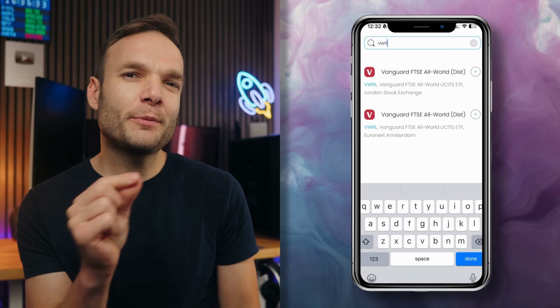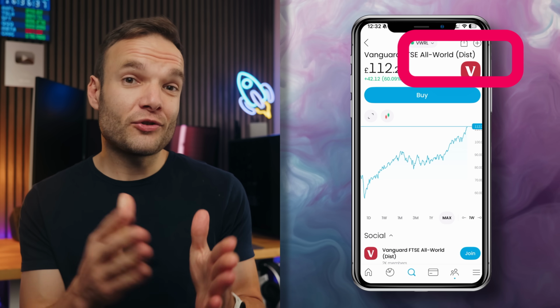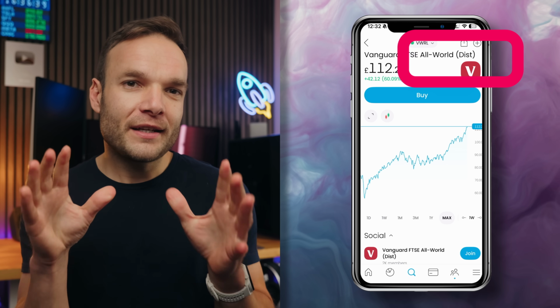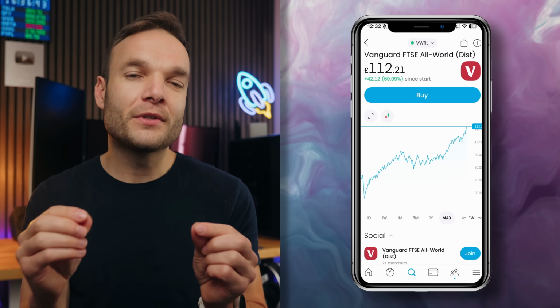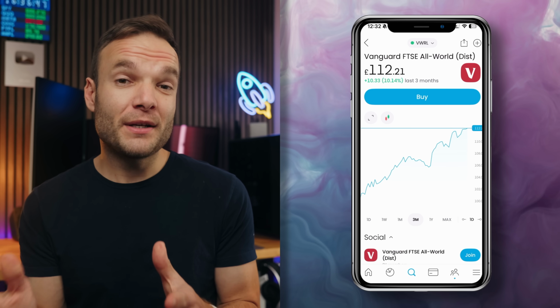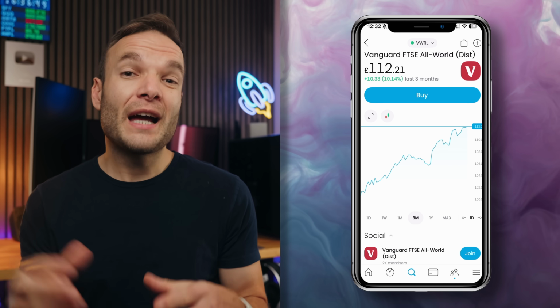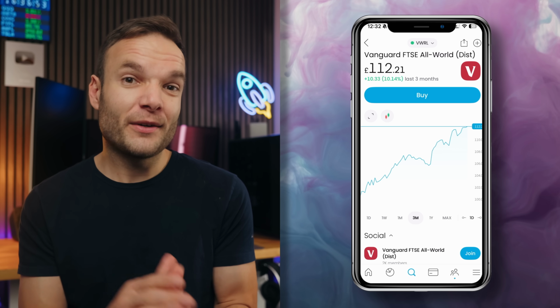As you can see, there's a little part of the name at the end of the fund that says DIST, and this stands for distributing. What this means is that this index fund will take all of the dividends that it receives from the companies that it owns, and it will pay those out to you as cash. You'll get this payment every 3 months into your account, and the more shares you own, the bigger your payment's going to be, as it's just based on a percentage.